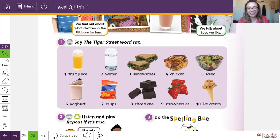So, let me ask you virtually. Dejen preguntarle de forma virtual. Y ustedes me responden virtualmente igual. Do you like fruit juice? Number one. Do you like fruit juice? Yes, I like. Or I don't like. No, I don't like. Very good.